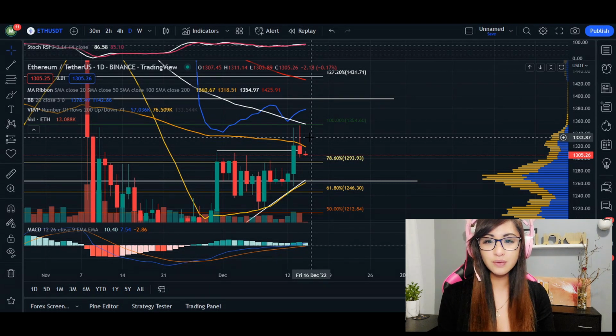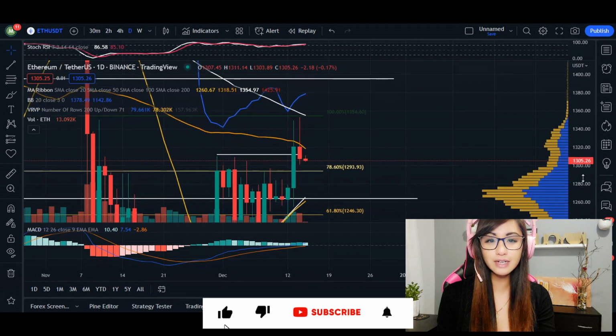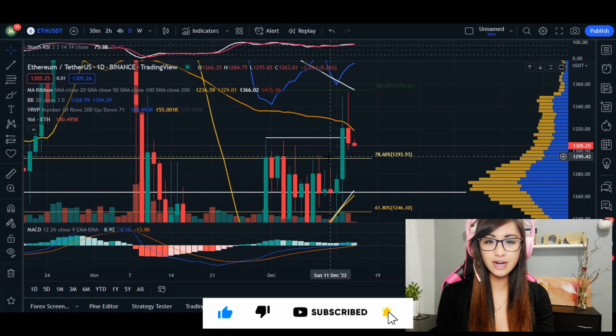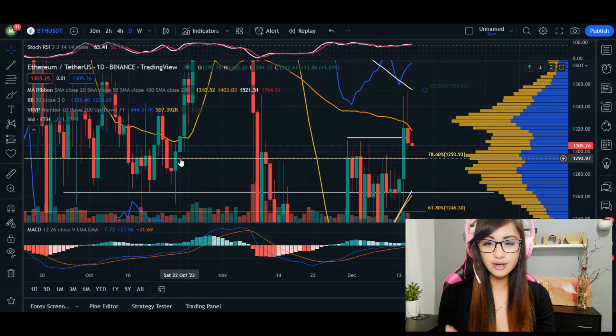Now, one of the things that we are going to be testing is the 78% for our fib at 1293 as an area of support. We're going to be testing this area here as an area of support. We can see this candlestick coming down on October 22nd, but we are going to be testing the theory of resistance turned into support and then vice versa, support turning into resistance.